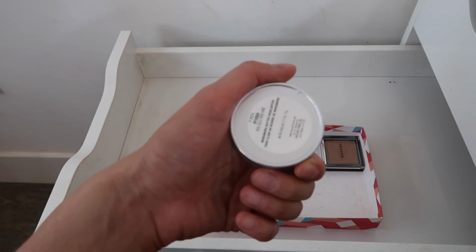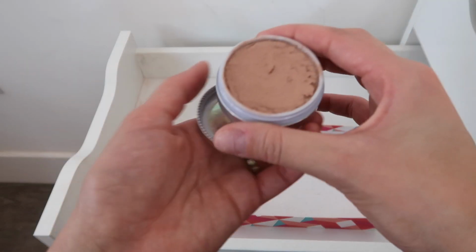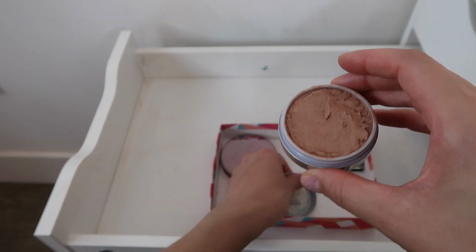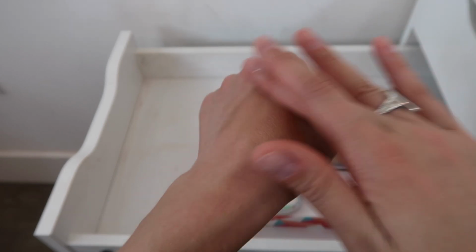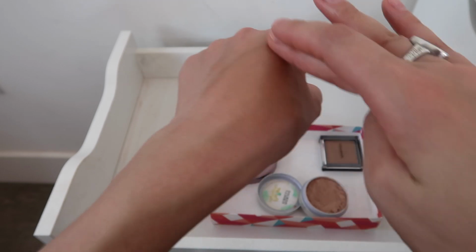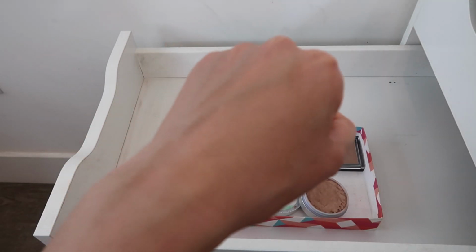Then we also have the one in the shade Rose Gold. I don't think I use this enough, honestly. I should actually use this more because, especially right now for summer, I love those peachy, bronzy shades. Oh my gosh, I forget how good this stuff is because it just glides onto your skin, whereas some other cream highlighters are really stiff and almost like you're applying a glue stick on your hand, but this just blends like no other.